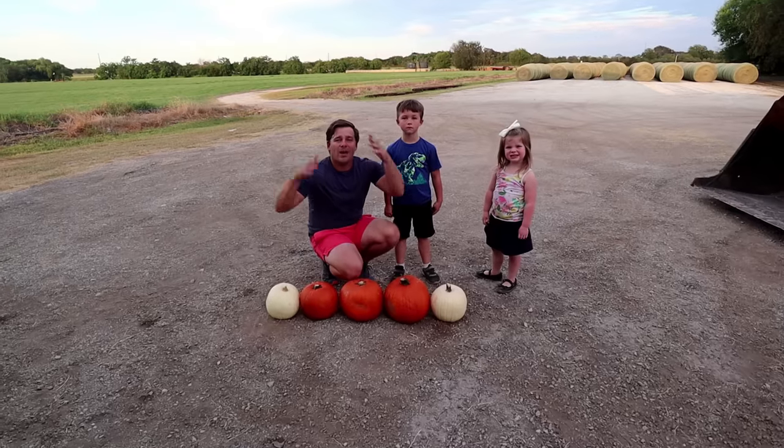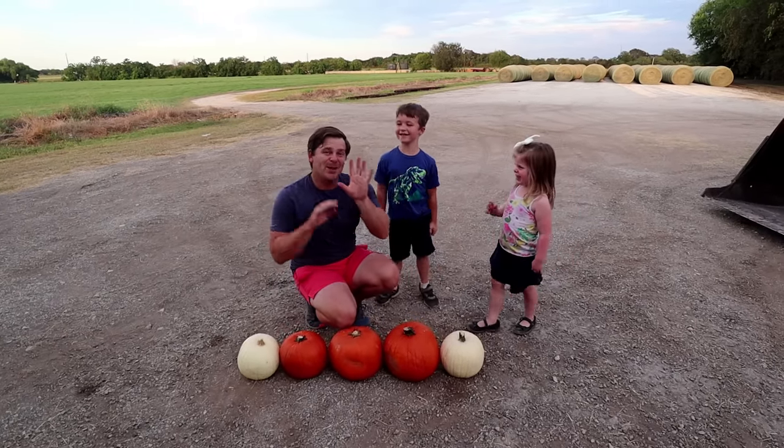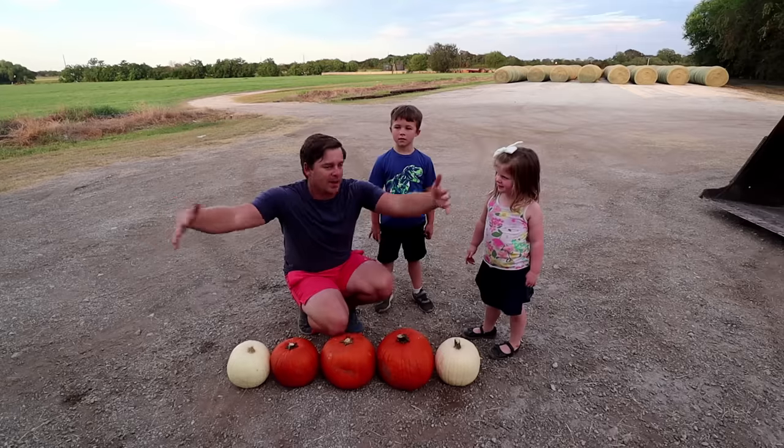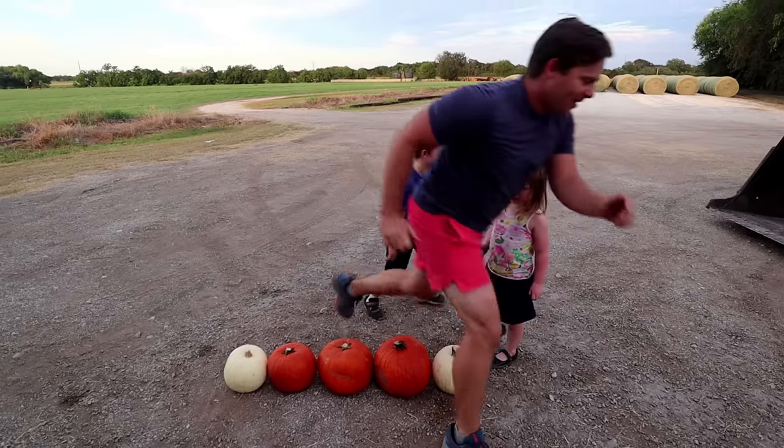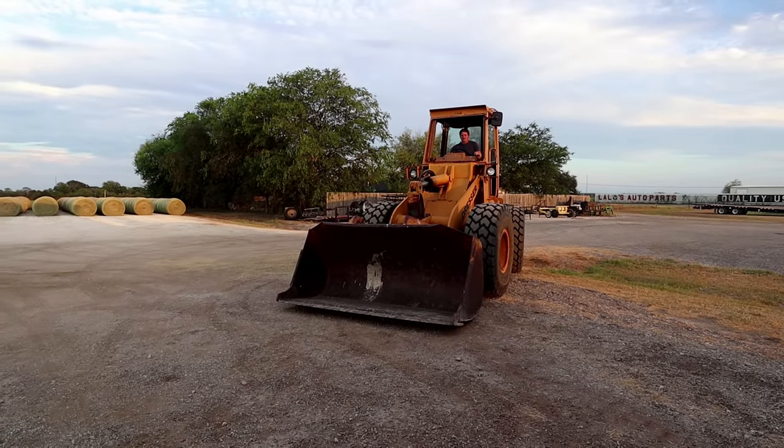Let's try. Okay, guys, y'all ready to get the big tractor and run all these over at once? Yes. And after we do that, we're gonna get the big pumpkin and run it over, okay? Yes. Let's get in the tractor, come on. Daddy. Are you guys ready? I'm gonna run it over. Okay, here it goes.